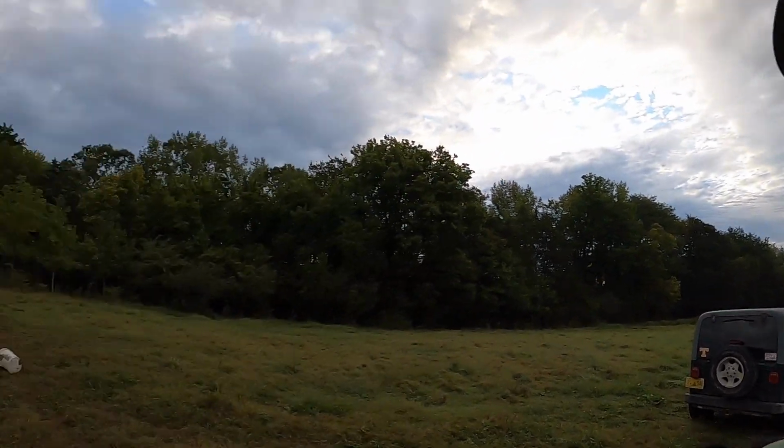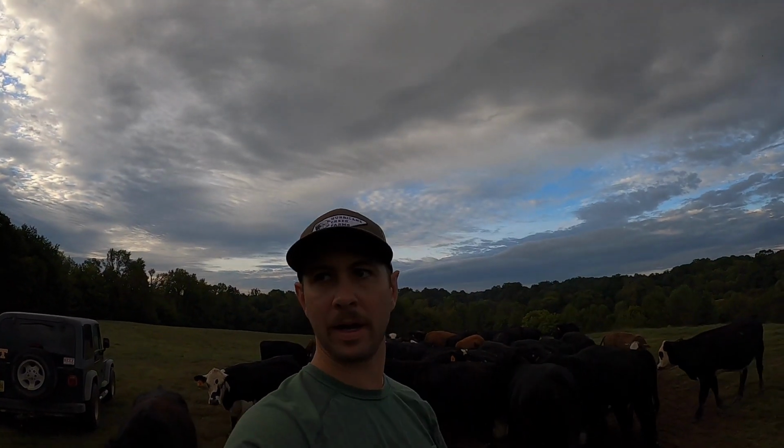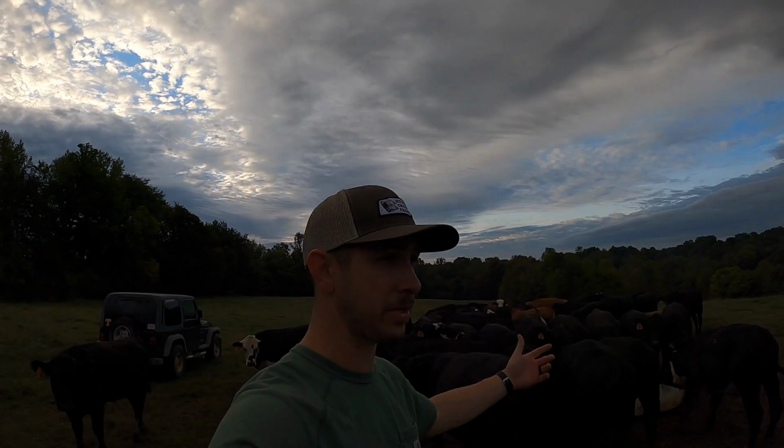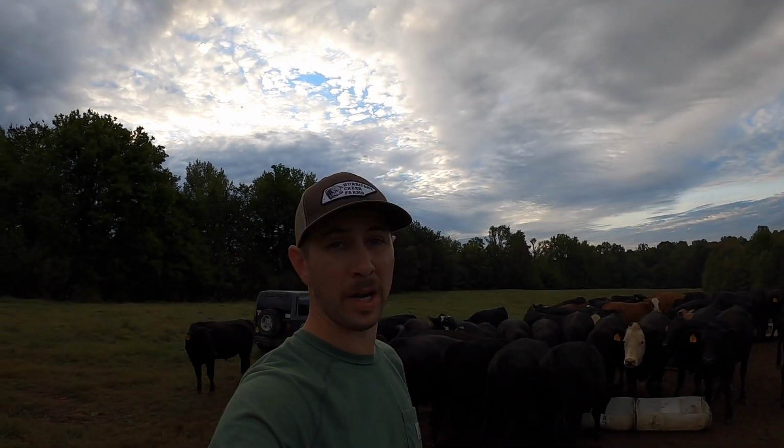A feed truck came this week. We were getting low on that bin, so we had taken it to the house, brought it back down here yesterday. But they also put a little feed in the creep feeder, so we're going to put it out in the pasture for those spring-born calves that we're getting ready to wean probably in just about another month.